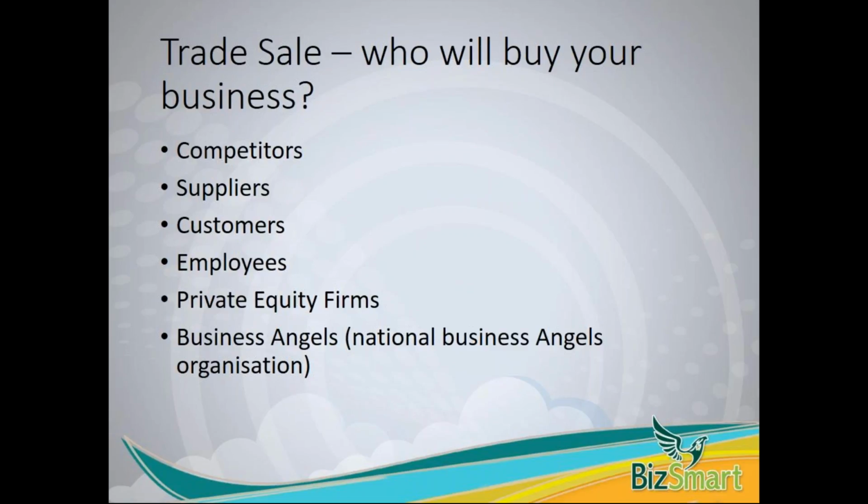Suppliers, though, also may want to buy your business, to integrate across the value chain and potentially make more profits from what they're doing. Some of your customers, occasionally, in fact, more than occasionally, it may be a key customer that is interested in buying your business.